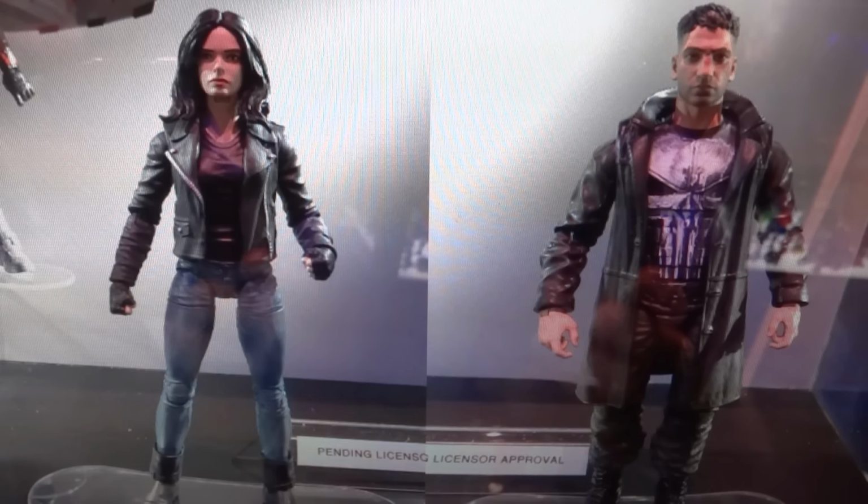I would love to see them branch out to some of the villains like Kingpin and Purple Man, although I don't expect it. I don't think that they're going to do that at all, but that would be really cool. But at the moment, I'm just super happy and surprised. I never expected to see these two from Marvel Legends, but here we are. So very happy about that.